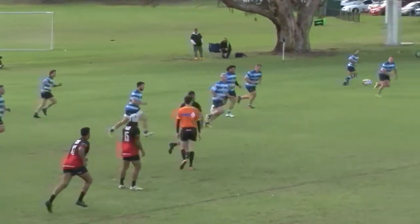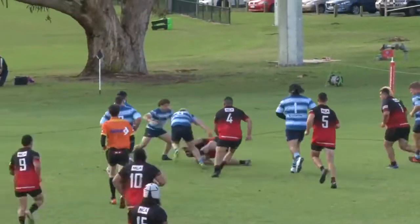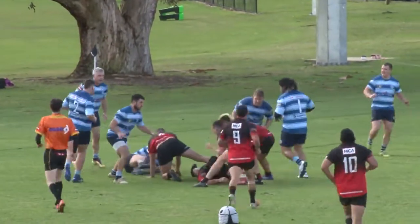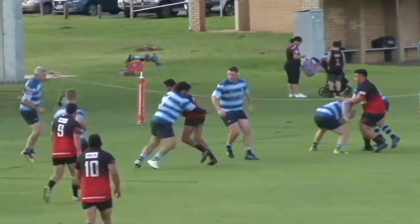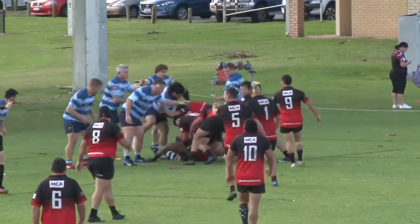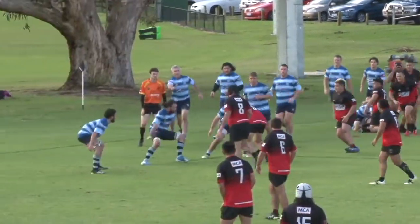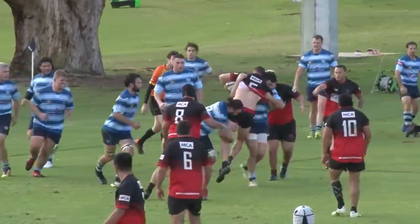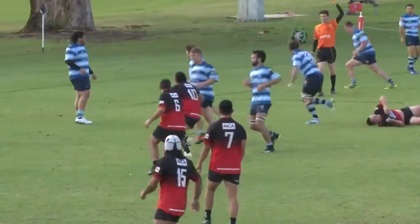They tap and go. Want to keep the ball alive here, Kalamunda. Dicing through the line a little bit there. Short side play. Outside centre gets towards the line. He's short. They're right on top of it here. Need to keep this momentum up. Driven backwards and stripped. Coming back for a different penalty.